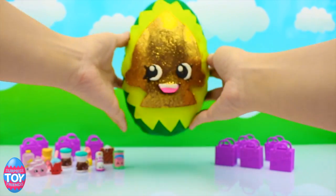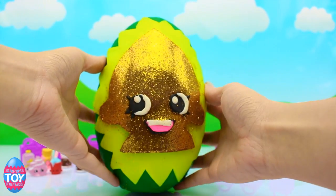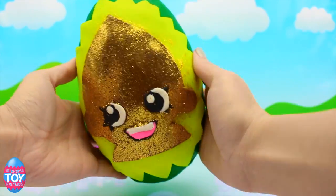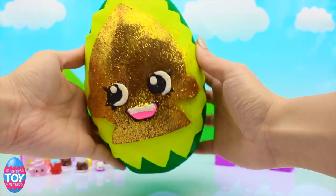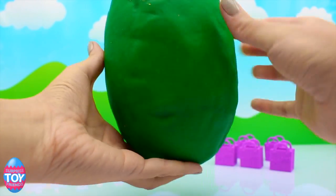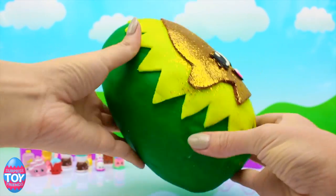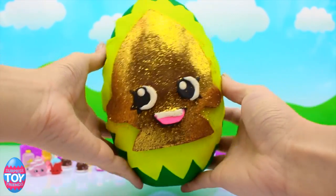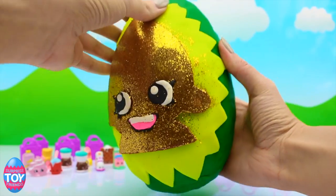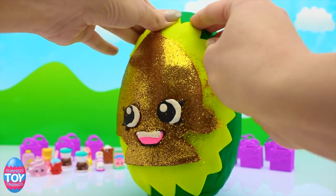For Lenny Lime. He's really, really sparkly. And we've made the egg lime green because Lenny is a lime. Let's find out what's inside.